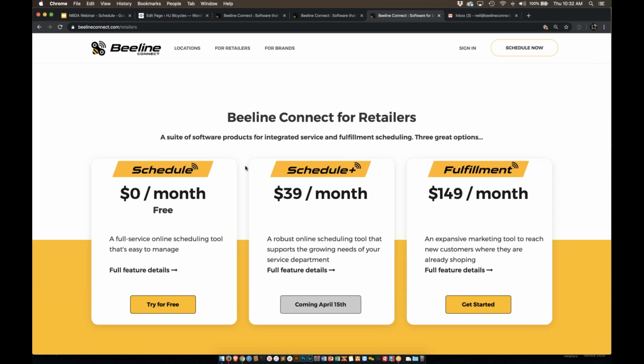The differences, and what we'll be releasing later in April with the Schedule Plus product, comes down to additional functionality, including some customized appointment types. So the retailer can set multiple different types of service appointments that have different pricing displayed to the rider, different descriptions, and different amounts of time that it debits from that location's availability. It'll have some more robust reporting tools built in, as well as some additional customer acquisition portals where that retailer shop will be presented, even within the Beeline Connect portal, as well as with some of the brands that we work with in our fulfillment product. So it's a little bit more of a customer acquisition marketing tool in addition to a scheduling tool.